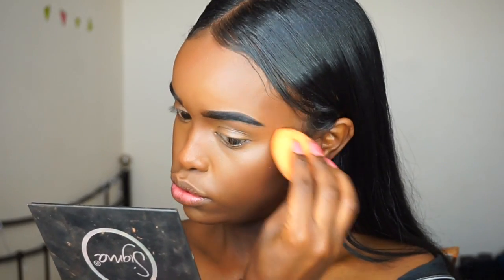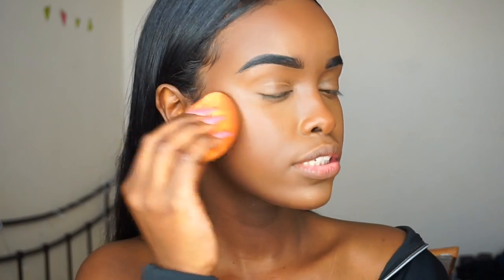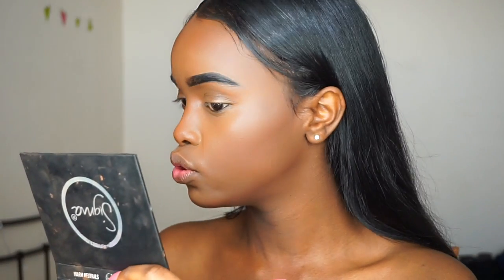Okay guys, sorry, but my camera died while I was in the middle of blending my contour. Look how bronzy I look. Every single angle of me is bronzed up. I'm looking cute, no one can tell me nothing at this point. This has to be my favorite contour. It's a natural, glowy, everyday contour. I just look like I came back from holiday and I haven't even been on holiday for a whole year.